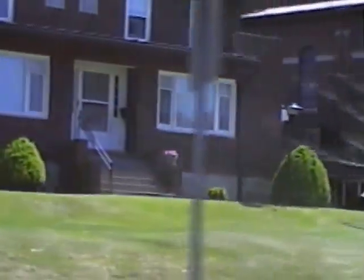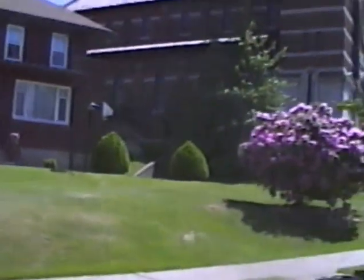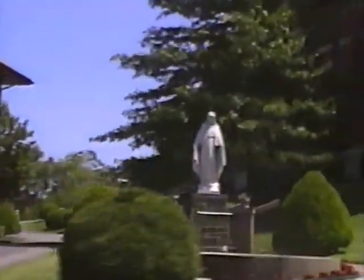Working our way back past St. Gertrude's again. This is the nunnery. And a really great Virgin Mary statue. And the front of St. Gert's. See? And the school. Priest lives. Great school. People. Right on the next block is what is now the Vandergrift Elementary School.